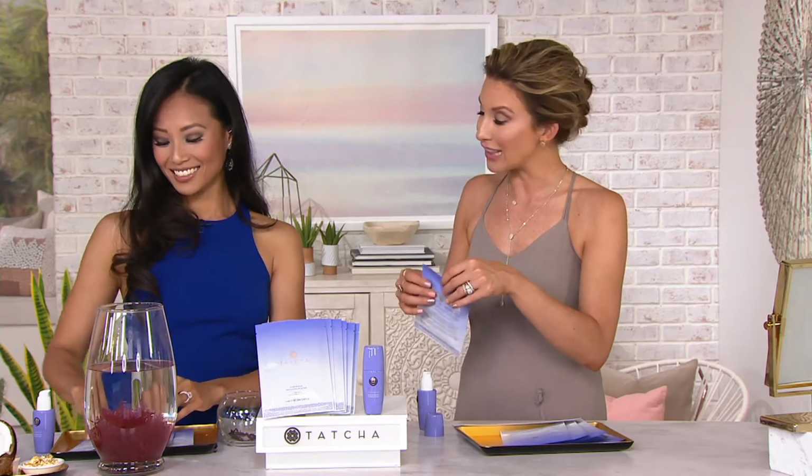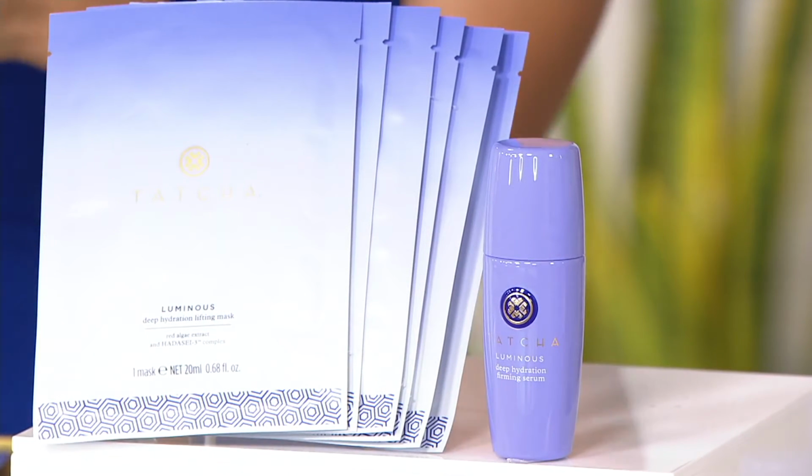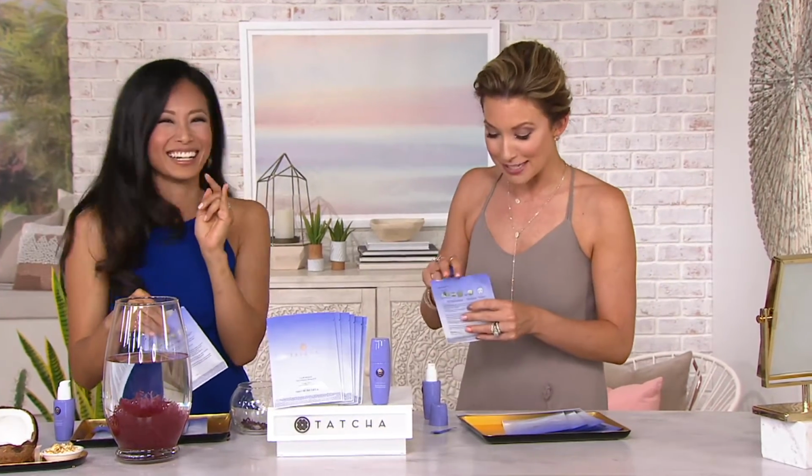You're also getting 6 masks of the deep hydration lifting masks, which I'm just going to read that one more time because I don't think you can say it enough. What this mask promises to do: deep hydration lifting mask. Still waiting for the full body, but I feel confident it'll be here. You can just grab a couple packs and just kind of throw them everywhere. I love it. Yeah, me too.